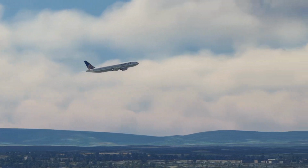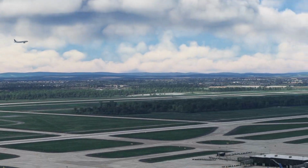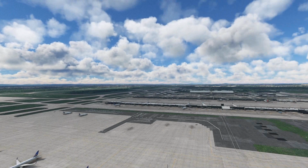That's an expensive go around. Amount of fuel that plane burns. And to go around for such a dinky little plane like that, who's just off the runway now, he could have made that. He could have made that.